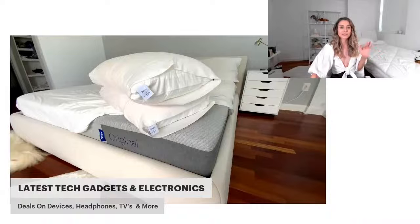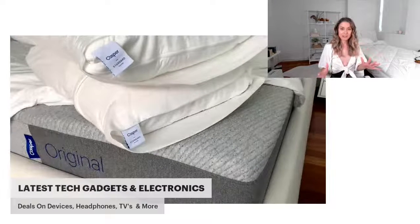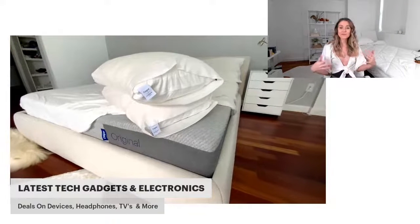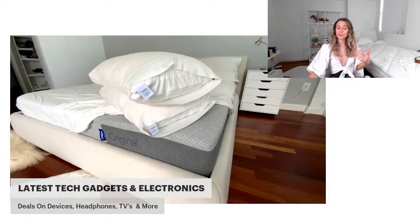This one is really, really comfortable. I love how firm it is. It's very luxurious as a memory foam mattress. And again, it comes as a bed in a box. So you open it, and it inflates into this beautiful memory foam mattress. Again, it provides pressure relief. It conforms to you and it has that equal weight distribution to make it super comfortable for your back and for your spine.